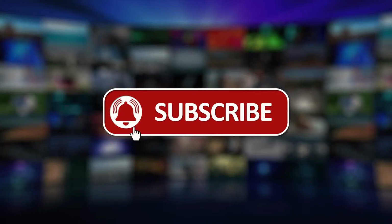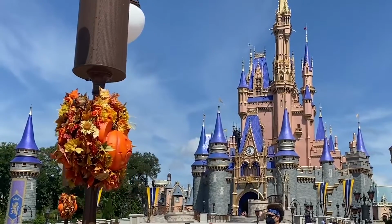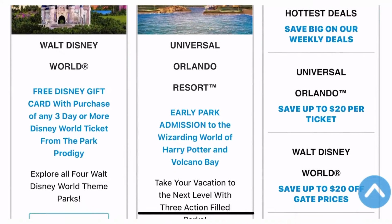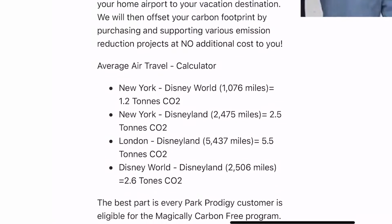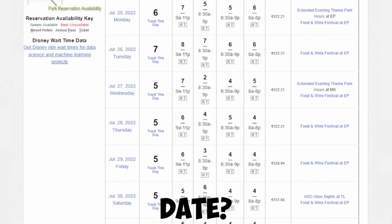Let's dig in. Number 10. Consult a crowd calendar. Visiting Disneyland while everyone else isn't is a simple way to enjoy shorter queues. There are days when the crowds at Disneyland are unbearable, and days when the park appears to be deserted. How can you select a less busy Disneyland day?